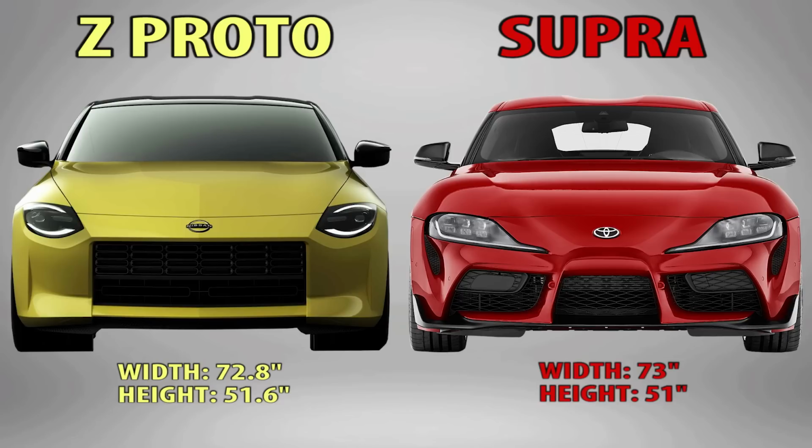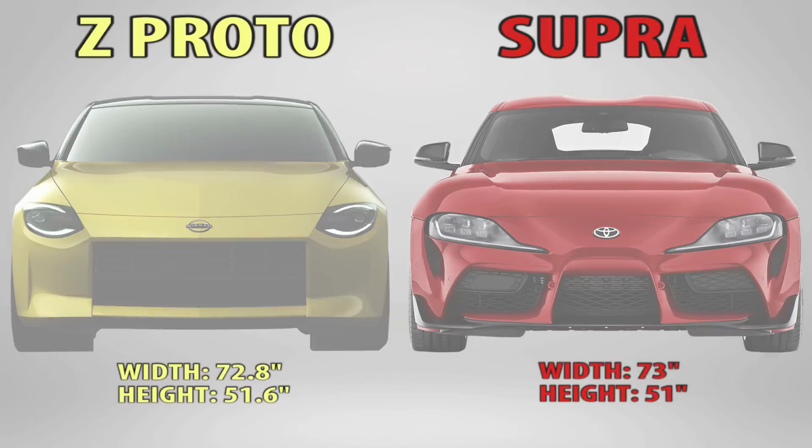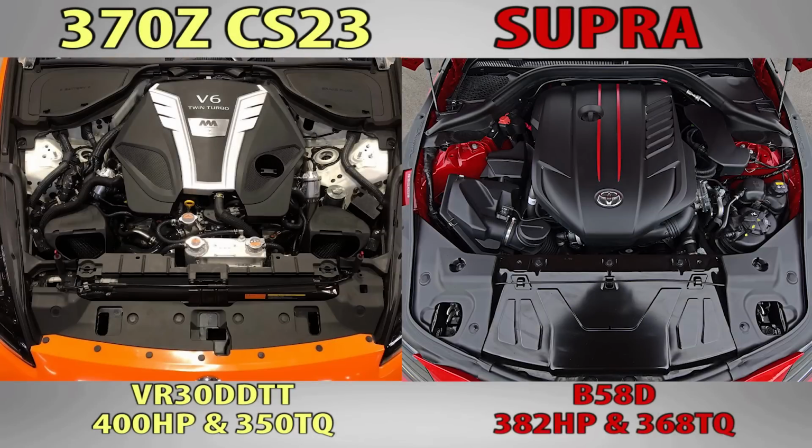The Supra just looks busy. It's got vents, bulges, and splitters all over the place, and it still seems to pull it off. I don't know if it's a good or a bad thing because it's hard for me to focus on just one thing. Now let's go to the engine bay.